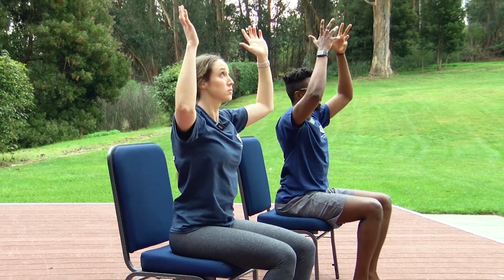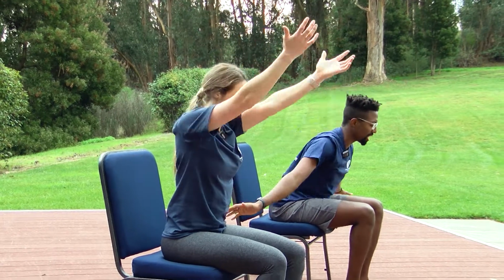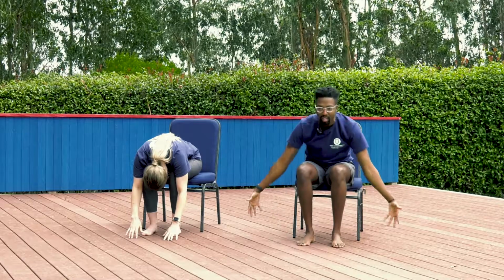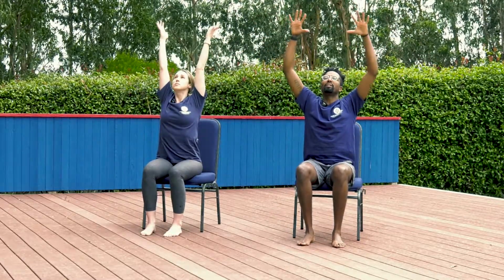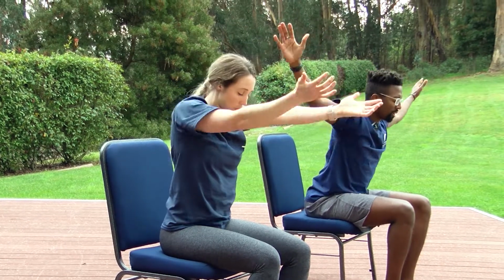Back to mountain pose, inhale. Forward fold, exhale. Nice, we're gonna flow through that two more times. Mountain pose, inhale. Lifted back bend, exhale. Mountain pose, inhale. Forward fold, exhale.